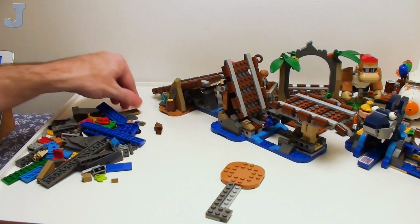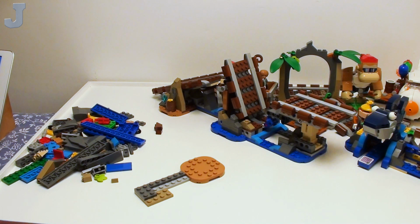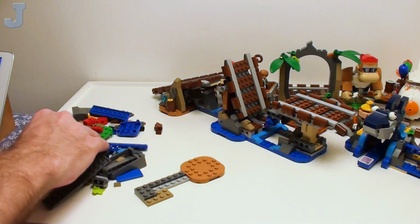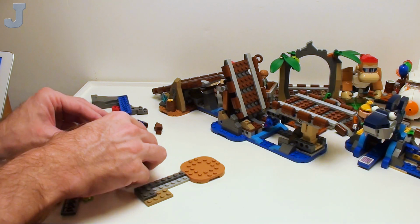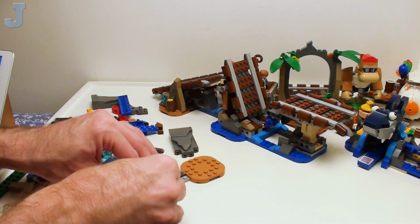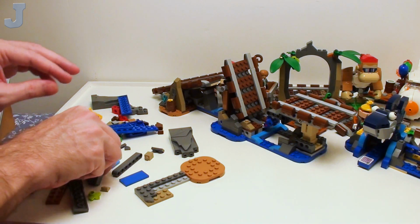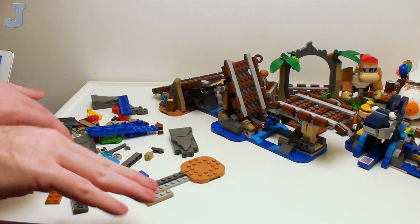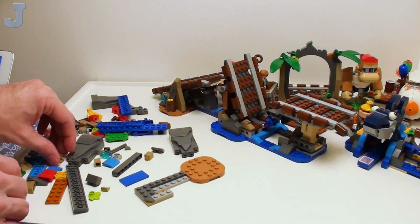Okay, and we got a corner tile. Let's find the smallest pieces first, right? That makes a lot of sense with all the big pieces. We got to find the smaller ones. Remember back in the old days, you used to dump all your Lego bricks in a tote, and all the little pieces you need were at the very bottom. I mean, way at the bottom, in the corners. And everybody would dig in the middle of the bin, but they never dug in the corners.